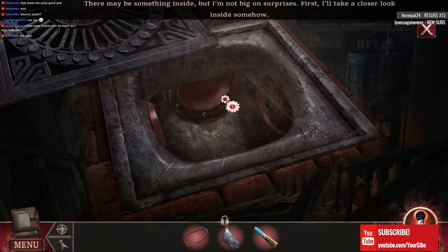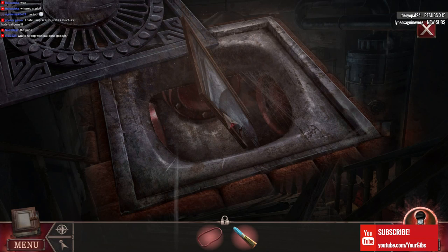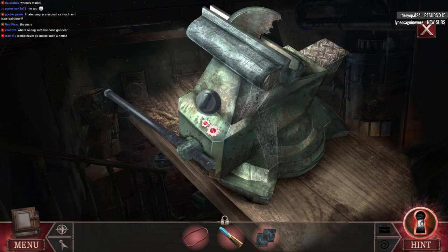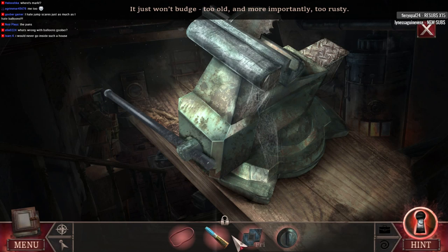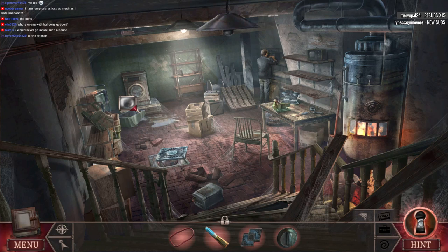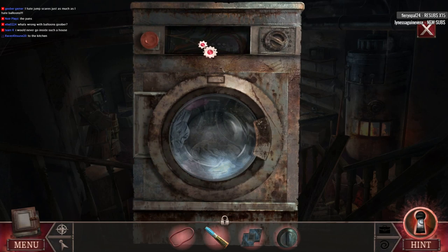Not big on surprises. First, I'll take a closer look. Well, we didn't want to reach into the drain. It won't budge. Too old, and more importantly, too rusty. Who put this on? The control circuit has been ripped out. It's stuck mid-cycle.